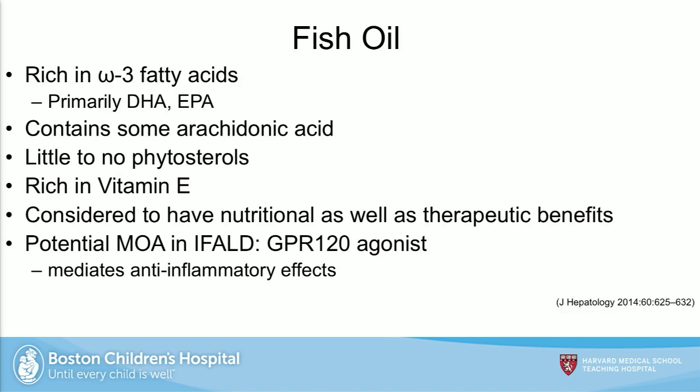And the last, the F, is the fish oil. That's the opposite of soybean oil. It's mostly omega-3 fatty acids in the form of DHA and EPA. You probably have heard about that in baby formula. We use it for heart health. Has some arachidonic acid, which is an omega-6 fatty acid, so it does have all the essential fatty acids in its formulation. Because it's fish and not plant, there's very little phytosterols. The only phytosterols are what the fish ate.